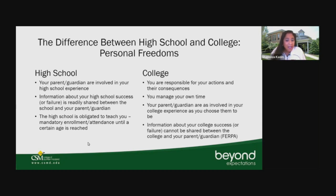That doesn't happen in college, because in high school, the high school is obligated to teach you, mandatory enrollment, as we know, and attendance until a certain age. But in college, it really is about you. Your success is determined by you. And we don't share your outcomes with parents or guardians in the process. It's essentially who you choose to share this information with.